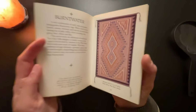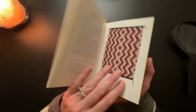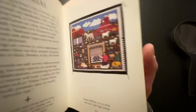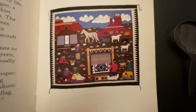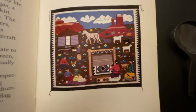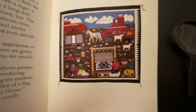It's like pastel colors. I'll show you the pictorial one up close, because that one's pretty interesting. I don't love that one. For me, it's too much for my eyeballs. Oops, sorry. So you can see the person weaving, and the animals, and the pickup truck, and like a butterfly, a horse. That's pretty cool. Who can tell us what kind of rug she's weaving?